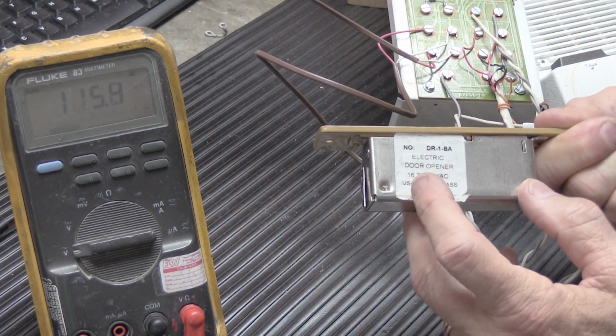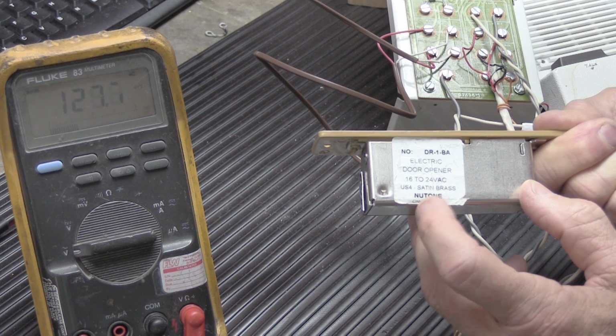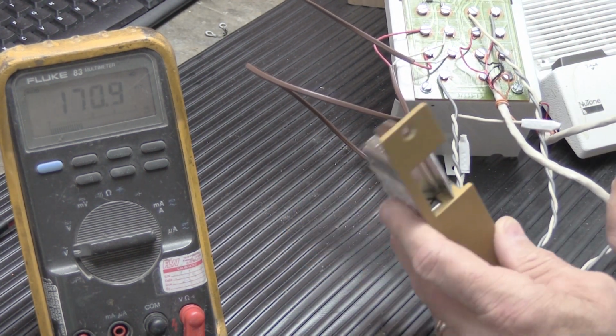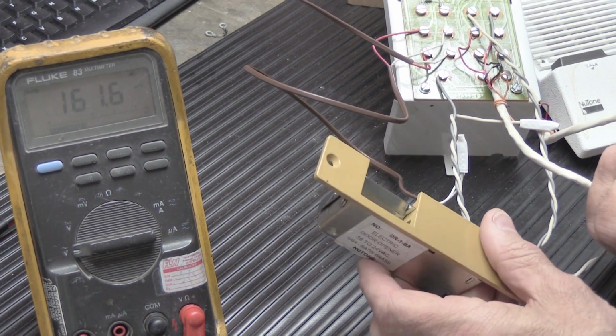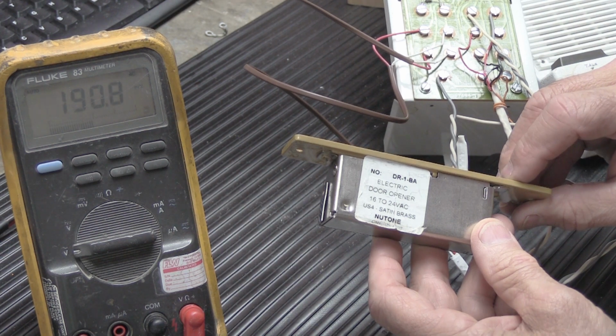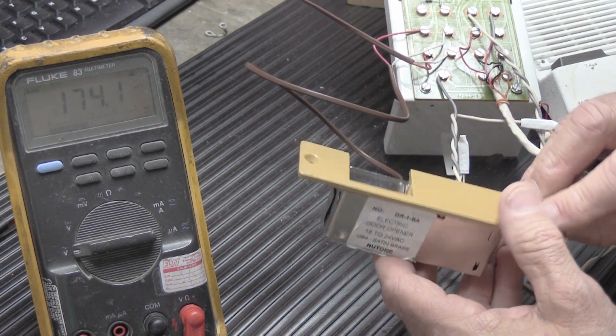It's an electric door opener, 16 to 24 volts AC. This is the one I use for testing when I repair people's 478 amplifiers because it's a genuine NuTone door release. What you have in your door frame may be different. There's lots and lots of companies that make door releases, but this is just an example.